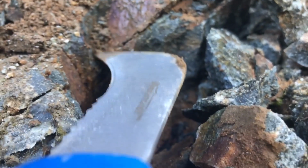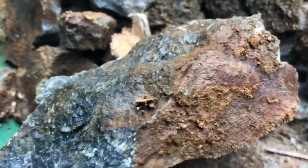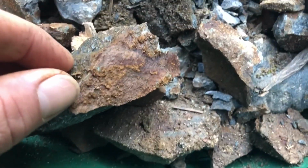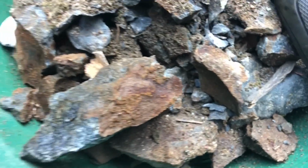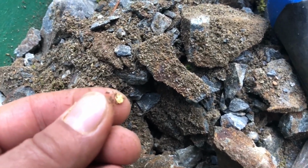Be able to pick it up. Yeah, I got my glove on though. I can get it if you want. There you go. Let's see, where are we? Yeah, that is a nice piece. That's a picker right there. I'm putting that straight in my bottle.